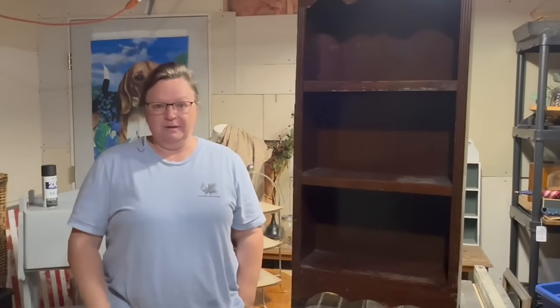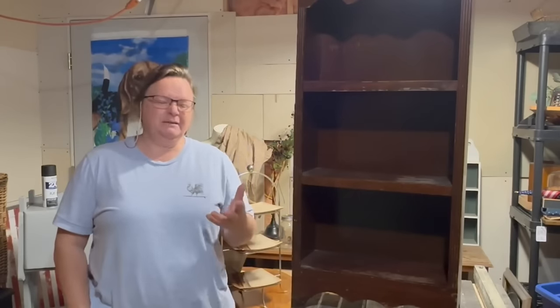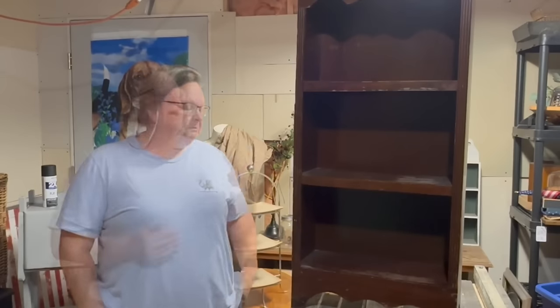So actually I think the lighting is better down here than it is up in my dining room, where I usually do my upstairs crafts when I need the heat. Not too bad down here today.